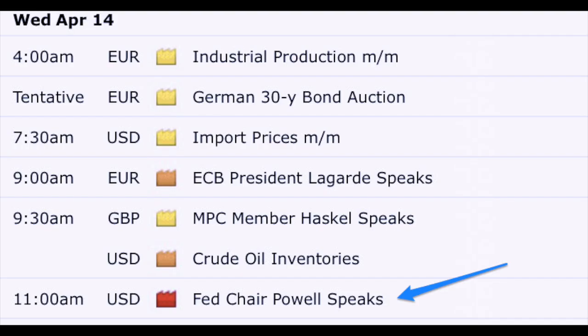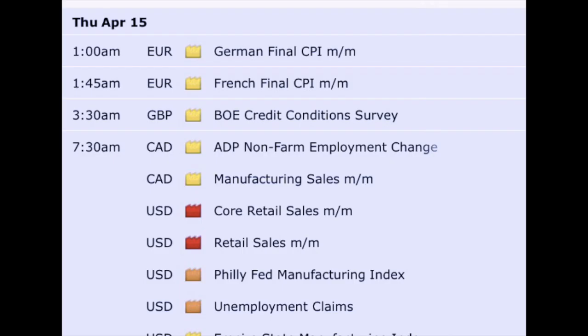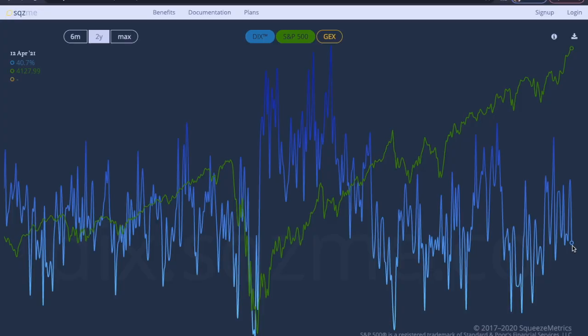We have Powell speaking Wednesday, so there's probably going to be some volatility on that day. And when it's all-time highs, people like to take profits. So I do assume a pullback is coming.